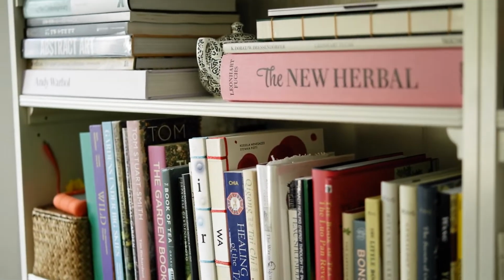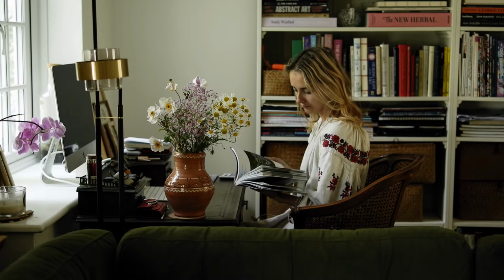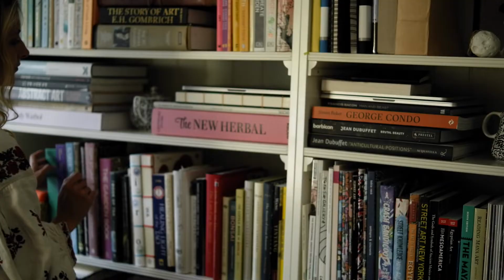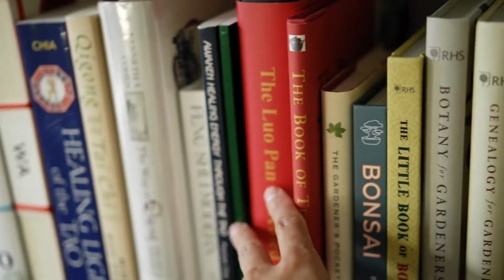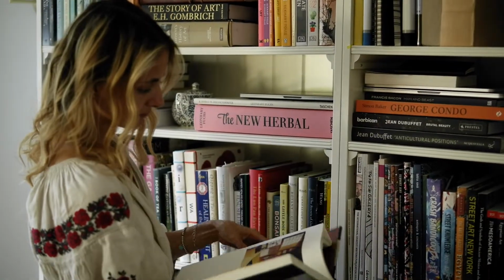Here's my little library, and it has only the books that I love and read, and I separate them into different themes so it's easier to access. And today we are exploring my garden section. They are all different, but all of them reflect my style and vision of the ideal garden design.